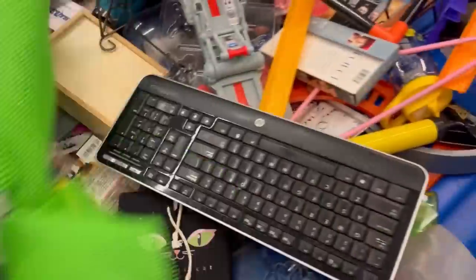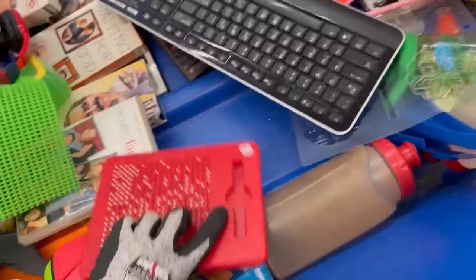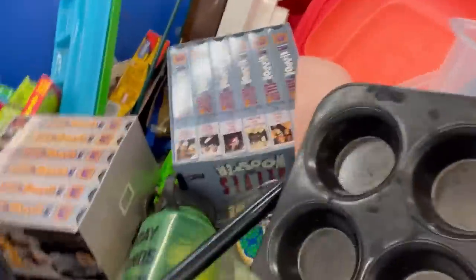So we're going to move along here into some hard goods, and I'm just going to kind of tell you guys what I picked up and what I didn't pick up. Sometimes you will see me put things in my cart and they will stay there, and then I will comp them out and put them back. So not everything that I put in my cart do I end up walking out the door with. So keep that in mind.